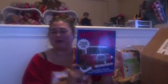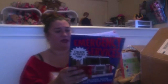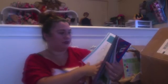Emergency services. I remember I bought a little book like this before. It was just stickers. And I also bought her the actual emergency cards, so she has a little police truck and an ambulance and fire truck. So this has illustrations, photographs, stickers of emergency services, of people and their tools. This should be fun. We also have a fire station close by, so maybe we could take a trip down there one day. I don't know. We'll see. And the police station is really nearby.